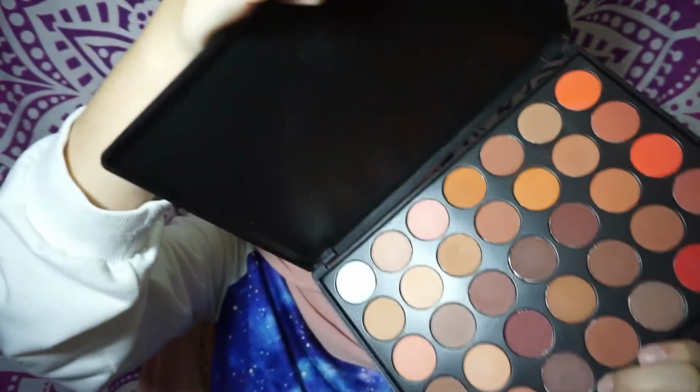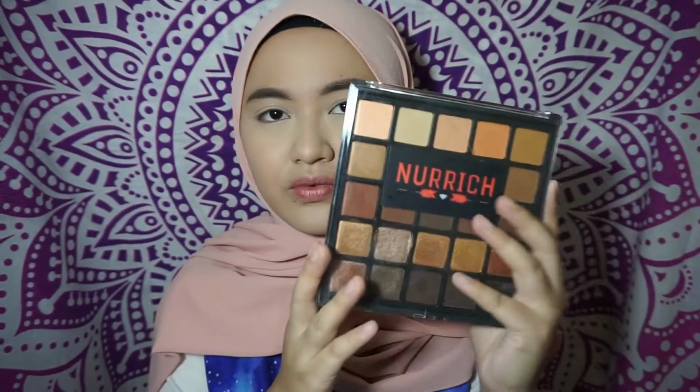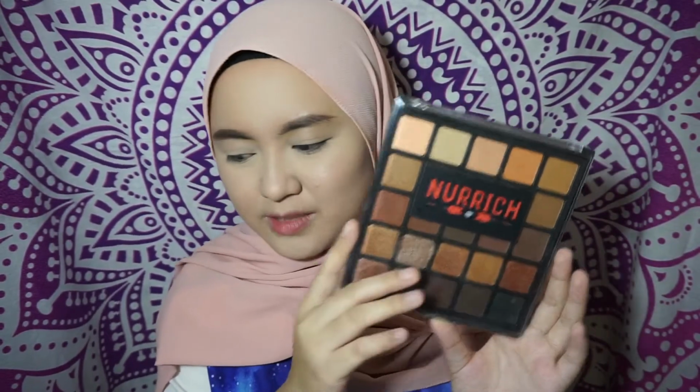The cover has opened up, it's broken. This is the 35OM. I also have the dupe palette from Ricedolls. This is basically the Morphe 25A palette, the Copper Spice palette. So I'm gonna use both of these for this video.